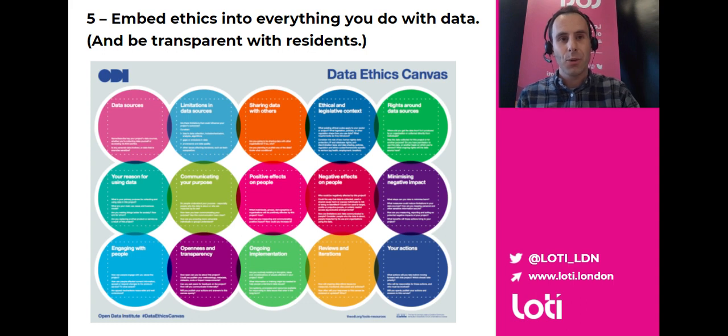Step number 5, it's very, very clear that for local government to make full use of data, we absolutely depend on citizen trust. We've got to do it with their support. Your information governance teams will, of course, advise you on the legality of sharing data, but it's not enough just to be legal in your use of data. You've got to do things in a way that citizens can support and have faith in and have confidence in.